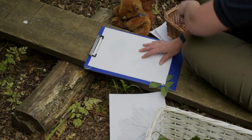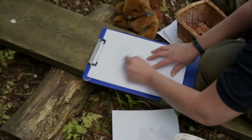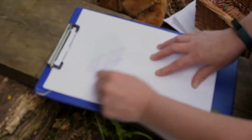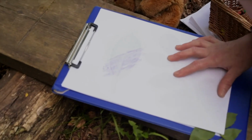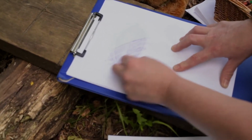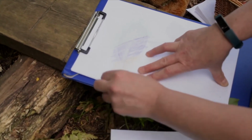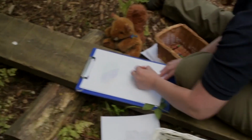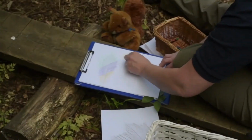I'm going to change colour. Oh, I'm going to get purple. Oh, that's a nice colour. Look at that. It's like a rainbow. Maybe I could put a red on there as well. Oh, I can't find red. I've got orange. Let's use orange. Wow, look at that. Doesn't that look beautiful? I'm going to go over the ash leaf.